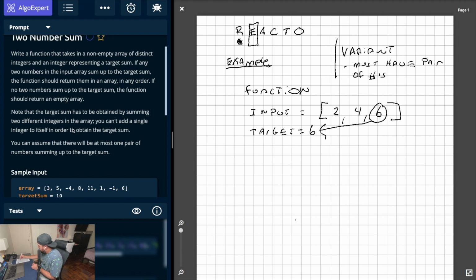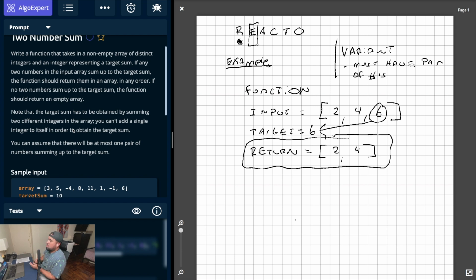All right, so what's going to be returned out of here is the pair, an array of the numbers 2 and 4, hypothetically. That should be the return statement, the answer. Okay?